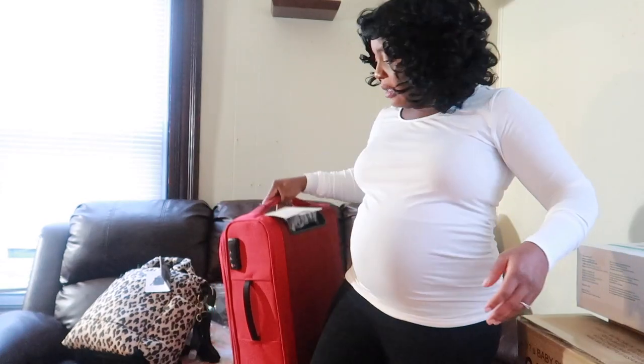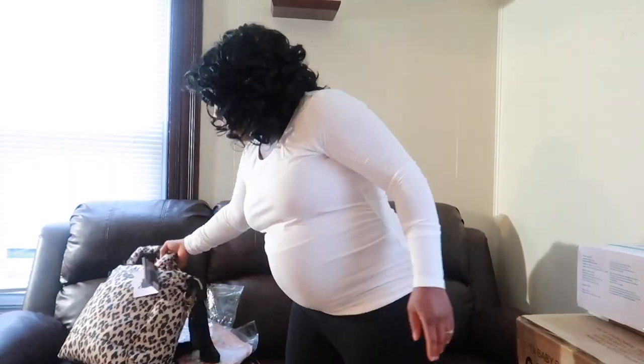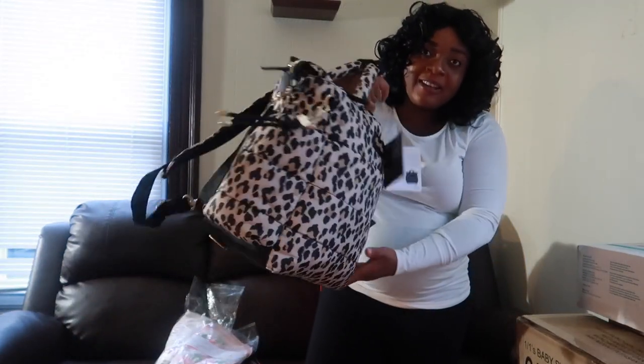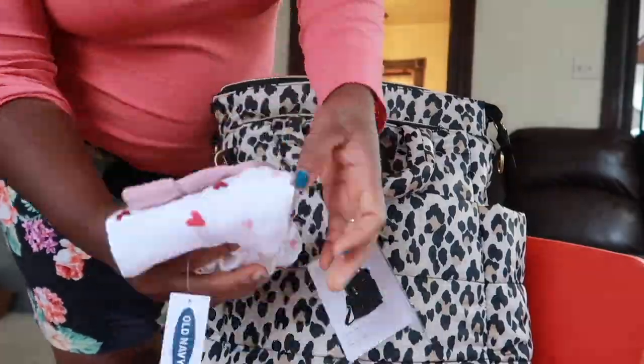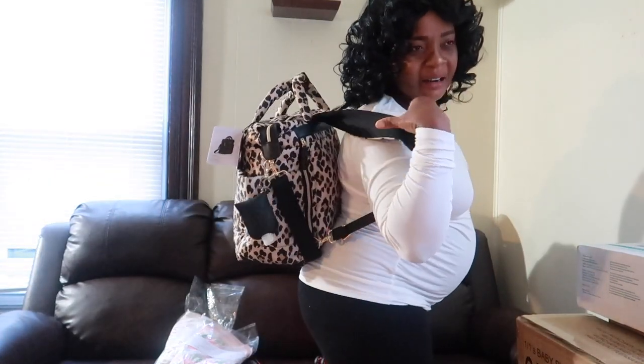That's my hospital bag. In here, I have my stuff. In here is just my stuff. The baby stuff is not in here. And then in this bag here, I have the baby stuff. How cool is this? This bag is cool. You can make it like a backpack. I think I ordered this one. I forgot where I ordered it from. If I remember, I'm going to tell you.